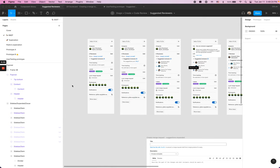I'm going to walk through the final designs for suggested reviewers to help illustrate when the section will be collapsed and expanded, which we do automatically in a few different scenarios. I said final, but it's subject to change. This is the general design that was received fairly well in user testing, so we're going to move forward with this.